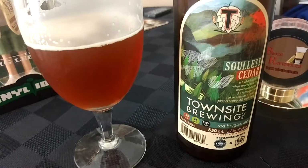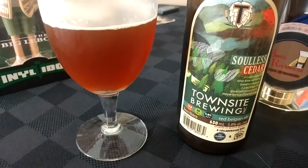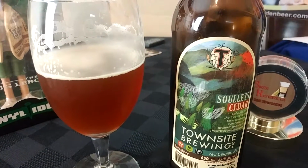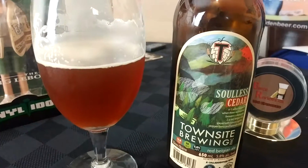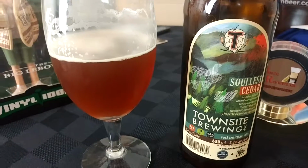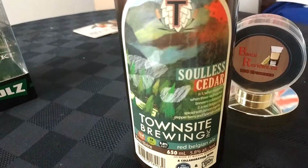Spanish cedar, never eaten that before, as I said before. And lemon myrtle, not really knowing what that is. It is still a red Belgian ale, okay? That I will agree on. It's a red Belgian ale with some extra boost to it, so it's good. Like this is the style that it says it is.